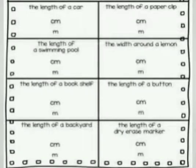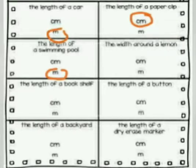So let's take a look. Are we going to use centimetres or metres for these measurements? So our first measurement, the length of a car. Centimetres or metres? What do you think? Metres, that's correct. How about the length of a paperclip? Centimetres, of course. Now the length of a swimming pool. Centimetres or metres? Think of our really big swimming pool at school. We're best using metres, aren't we?